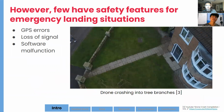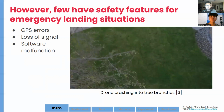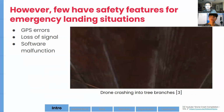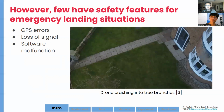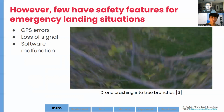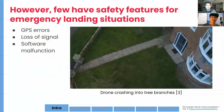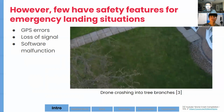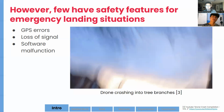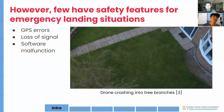Drones are, in engineering aspects, essentially nonlinear models that rely on states of unstable equilibrium, relying on many sensors such as GPS and IMU that work together to observe the states of the drone. This is very complex and can oftentimes lead to inaccuracies, or worse, create many failure points in the system. These failure points include GPS errors, loss of signal, and software malfunctions. Drones, in short, are a harder engineering problem to solve, plus given the fact that they may hover over people, they pose a necessary requirement to implement safety features for emergency landing situations.